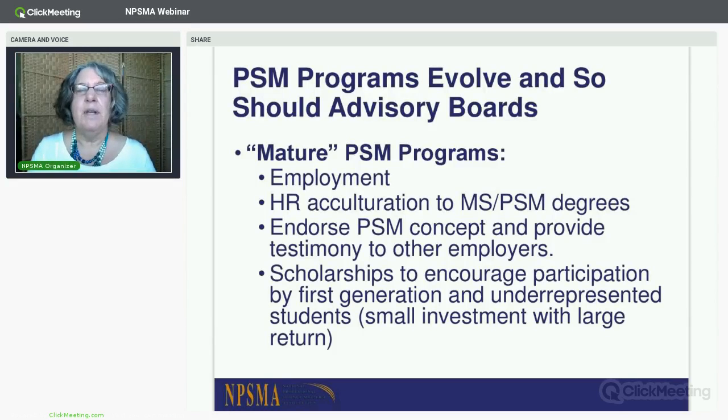The mature PSM program now has students in large numbers, and they're now looking for employment opportunities. And as your program grows in numbers of students, it's important to grow the network for employment and internships. And at this stage, in addition to the advisory boards helping with employment opportunities, they can also help acculturate their own HR department to the MS and specifically to the PSM degrees, and to make them aware that this is a qualification that they value as employers. Your mature program advisory board members can continue to endorse the PSM concept and to provide testimony to other employers.